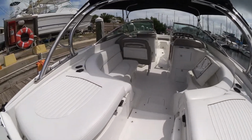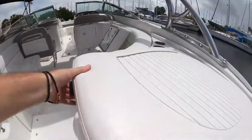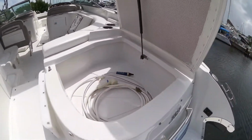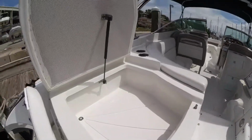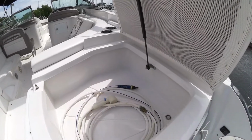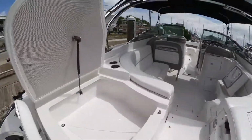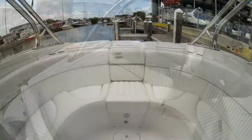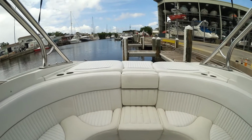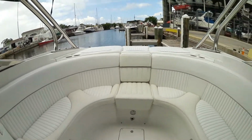And if I lift up on both sides, open up here on gas assisted hinges, here on gas assisted hinges, and you'll see just fantastic storage underneath these, all with a drain. And you'll see the owner on this side has a hose with a shower stored there, but just great thinking by Cobalt. And there you'll see filler cushions back in place, creates that huge sun pad on top, and then just a ton of seating for your guests in the aft.